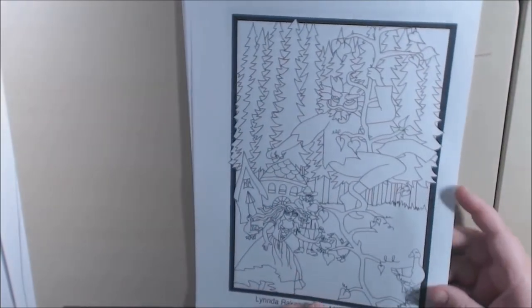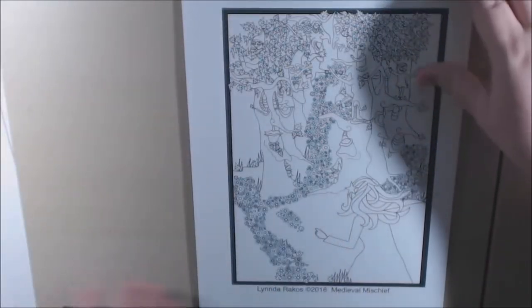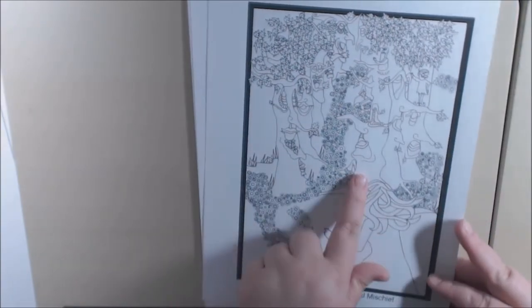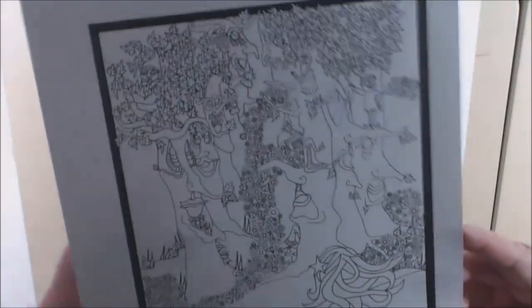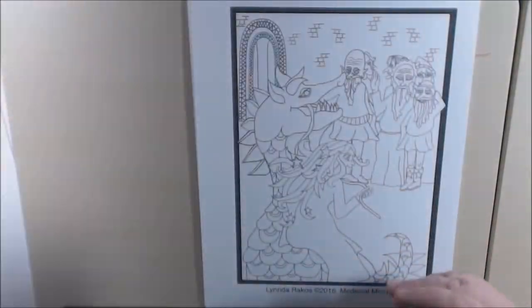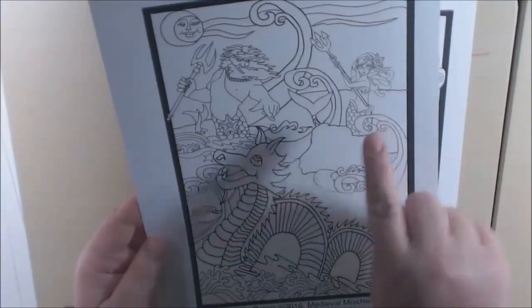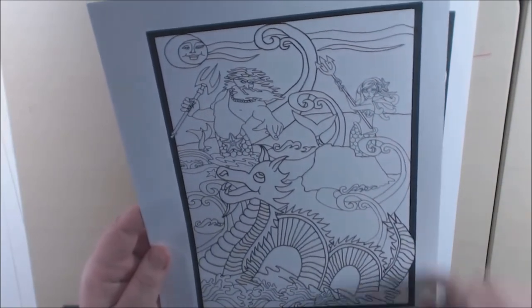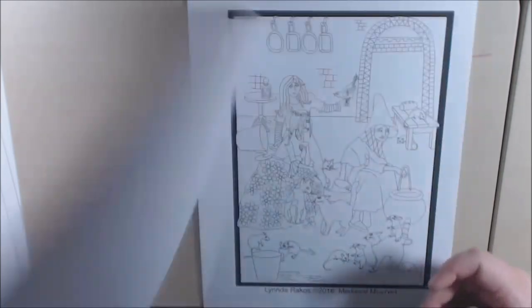This looks like Jack and the Beanstalk. This looks like Robin Hood to me. I can see faces in the trees. I love her leaves and all her little flowers. The details are really, really nice. It's just very different. It's different than any coloring book I've seen. And y'all know I love hand-drawn whimsical, so. I like the mermaid Triton. This is probably the one I'll color next. Amazing. We got a giant here. Oh, I just noticed it even says giant. I didn't see that before.